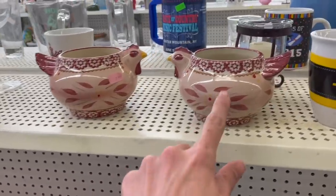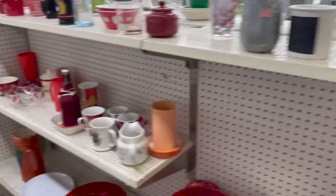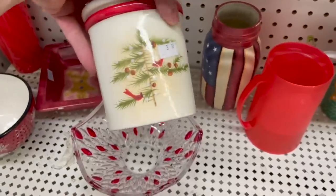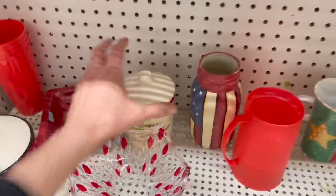Okay, so I just looked it up. They are supposed to have lids, so I'm gonna leave those. Or else I would have gotten them. First time I would pick up Temptations. That's pretty. Whoa. Okay. Let me leave that.